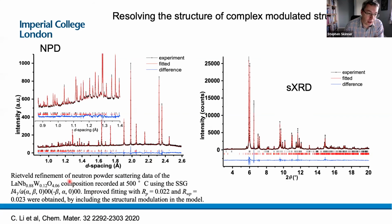and looking at their ordering of their oxygen positions, and thinking about how we resolve this in three-dimensional, 3 plus 2D dimensional superspace. So this was a material with niobium tungstate, which we can then start to see the superstructure reflections highlighted here as well. And so we can correlate that with the synchrotron. So getting some combination of measurements between the neutrons and the synchrotrons is great. In the synchrotron, we can really clearly see the superstructure reflections here, which can then feed into the detail in the neutron powder diffraction measurements.